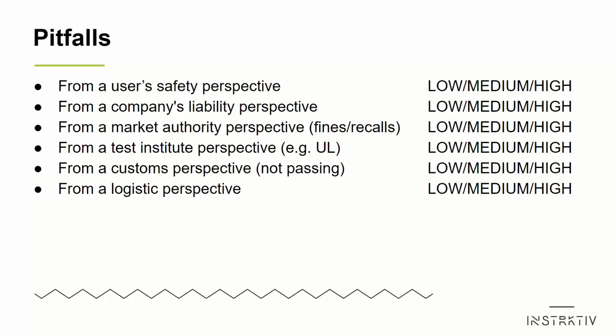Next, is there any risk from a market authority perspective? So will I get a fine or recall if I do not comply? Because there are still companies that don't comply. Apple, for example, quite often doesn't provide anything, but they have the power to negotiate with market authorities. Check your test institute, which we discussed.